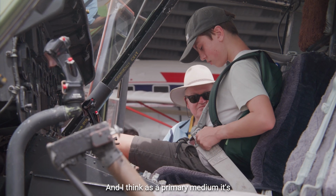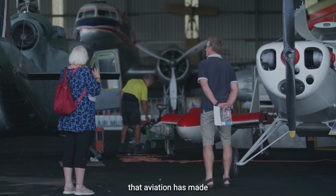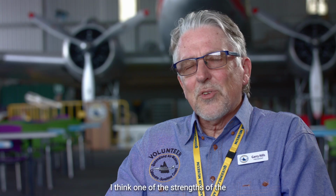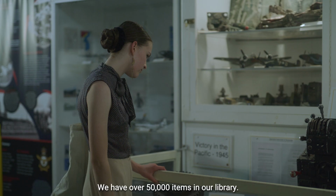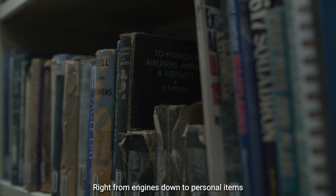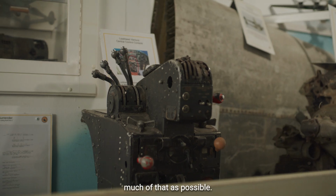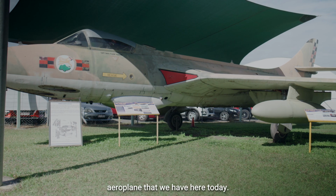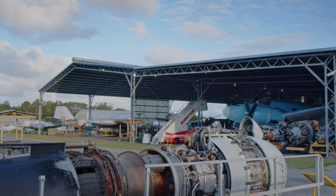And I think as a primary medium, it's educating people about the contribution that aviation has made, not only to the country, but to the world. I think one of the strengths of the collection now is how diverse it is. We have over 50,000 items in our library. It's a very significant aviation collection, right from engines down to personal items like photographs, medals, uniforms. We try to collect as much of that as possible. We want to know what happened to the aeroplane that we have here today, what it's done, who's owned it, what it was used for.